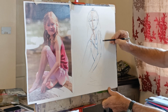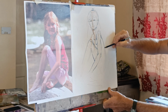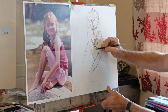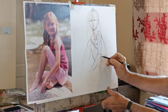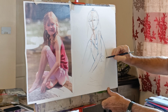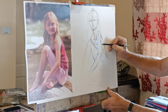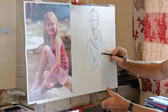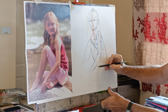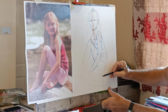Her back, I've not really drawn anything to do with the back yet, but that is quite an angle coming across here. And then yeah, then that starts to turn in about there. You could try and get some of these folds in her vest. I've not been very precise with those, but just try and get a general impression of those. Yep, and then I think her bottom is about there.